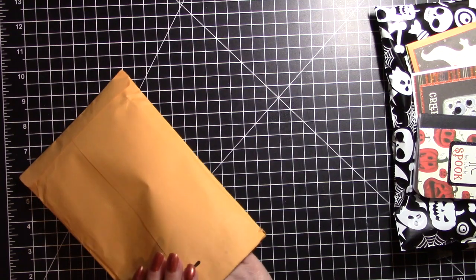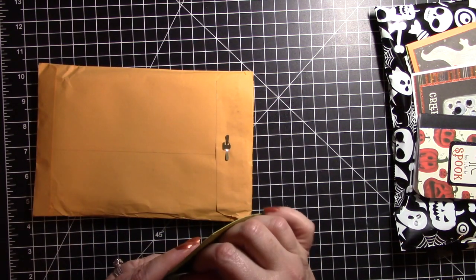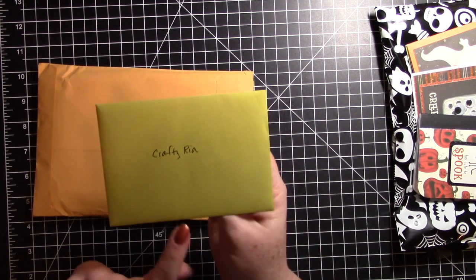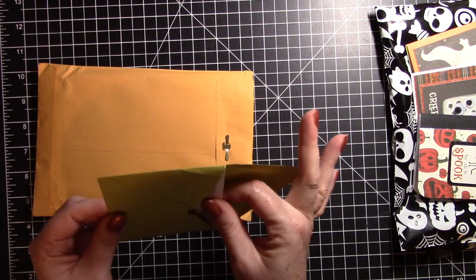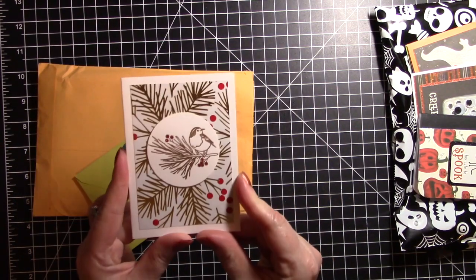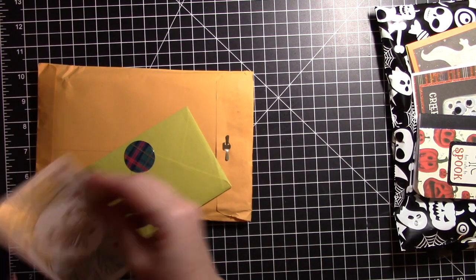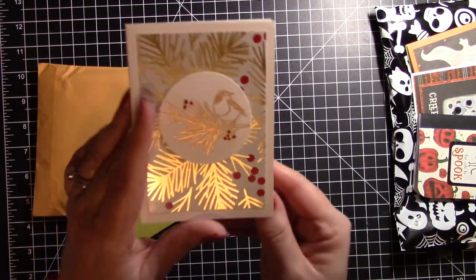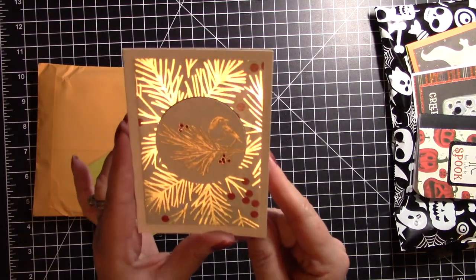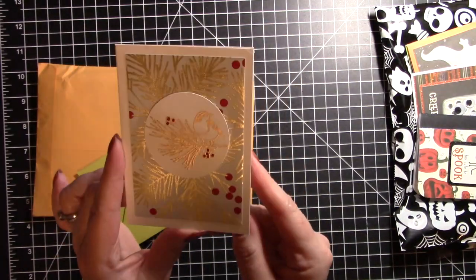This is from a viewer, from Noelle. She had sent me stuff before, telling me about the 4-bar cards. And here is one that she made. This is the size of the 4-bar cards. They measure 3.5 by 5. And this is beautifully embossed, this gorgeous little birdie. And you can see all that beautiful gold foiling on there.